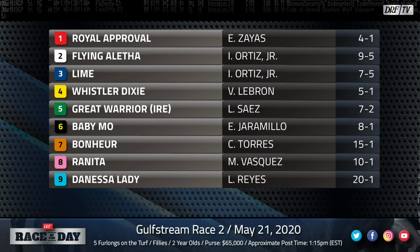We don't see a published work in the last 19 days or so. That would normally be worrisome. With Wesley Ward, you really don't worry too much because of his great success rate with 2-year-olds, but I would prefer this horse perhaps if this race is rained off of the grass. The 1 Royal Approval. On turf, I prefer Ward's number 2, Flying Aletha.